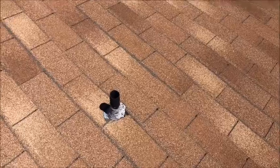On this roof here, there's some issues. It's been replaced at one point, but they made some errors, so let's take a look.